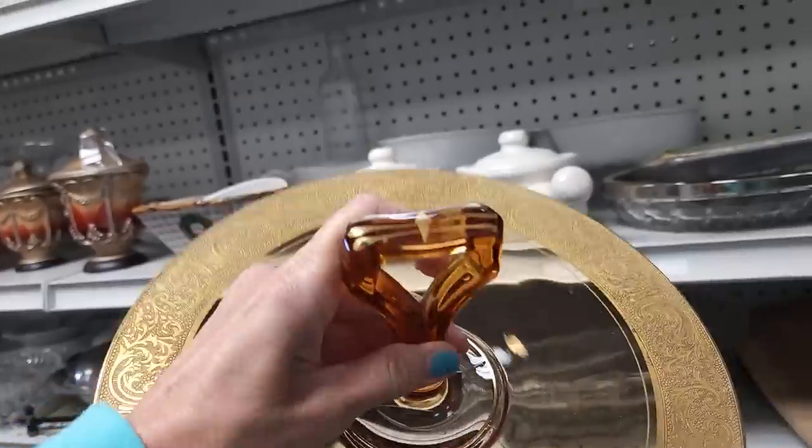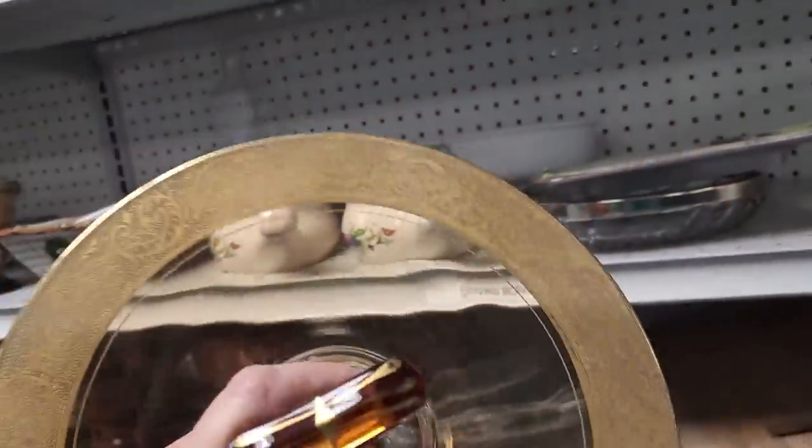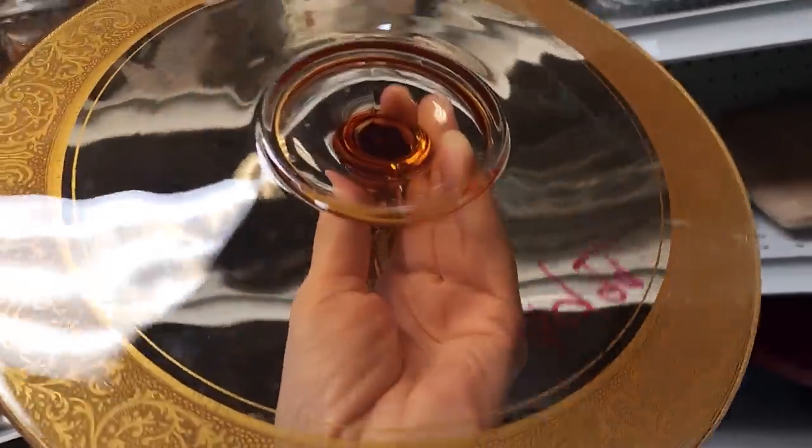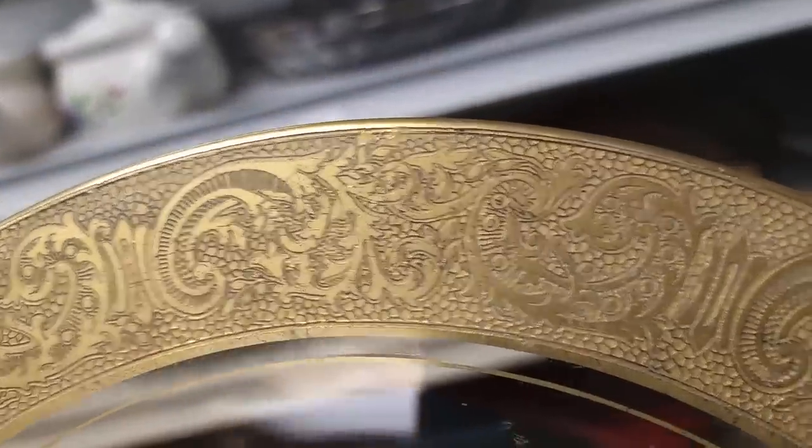But look at this piece of depression glass. It isn't an amber. Amber is not the most desirable of colors in depression glass. But this gold, this heavy, heavy gold gilt is quite desirable.